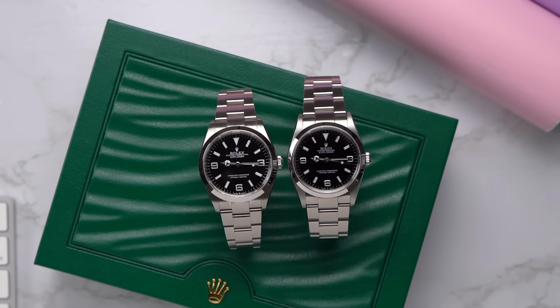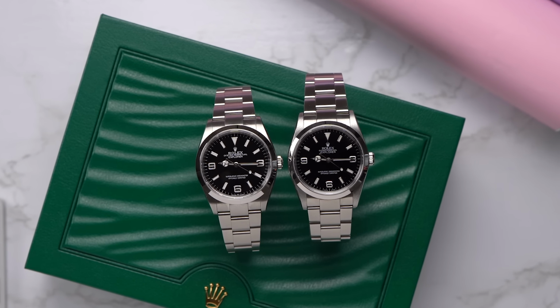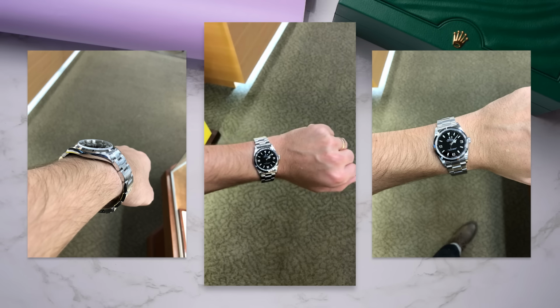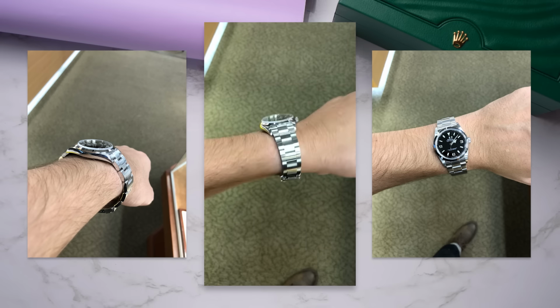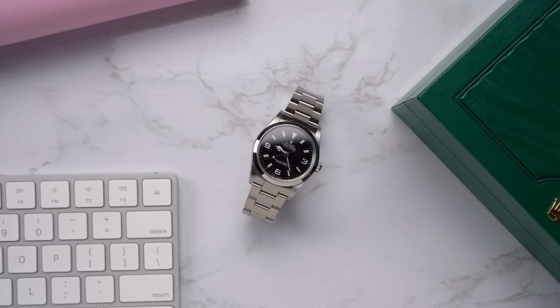I think I've been into the 36mm Rolex Explorer for as long as I've been into watches. I have dozens of images and videos over several years of me trying on 36mm Explorers in stores. Not shown in the photos are the frustrated salespeople thinking, just buy it already. And so last year, for my 40th birthday, I did.